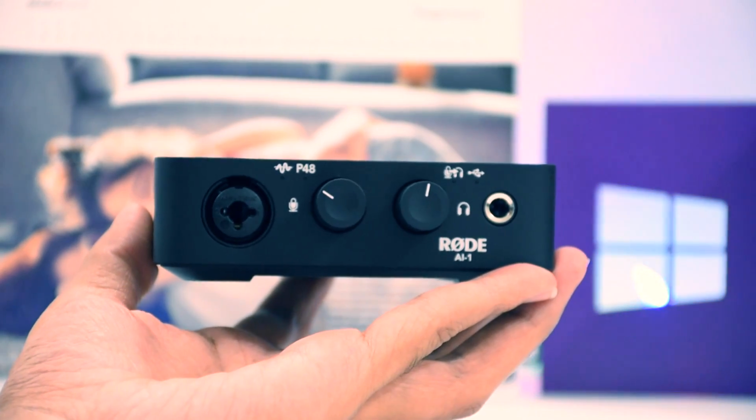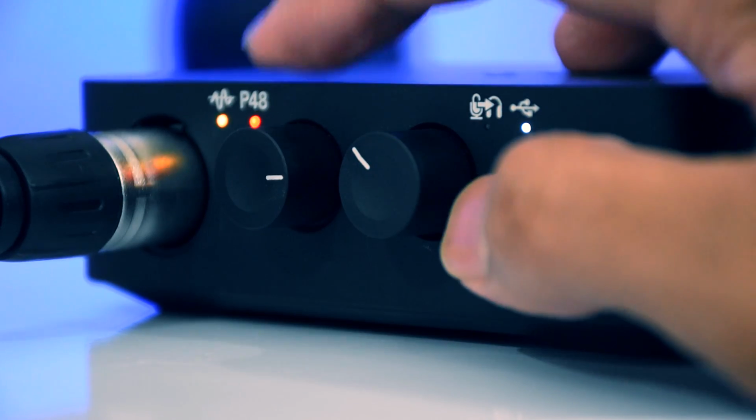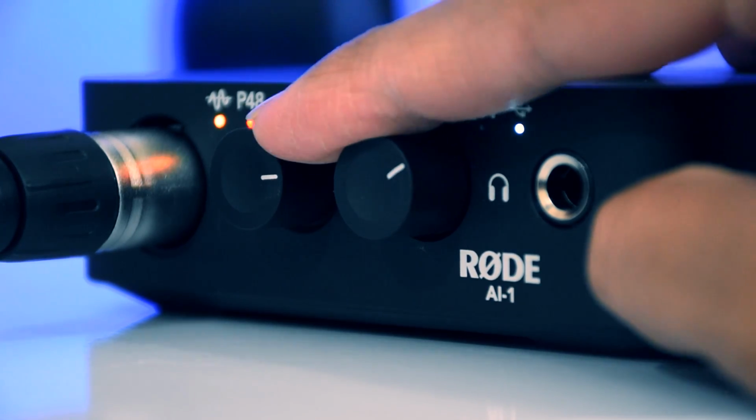In front of this AI1 audio interface, we basically get the XLR input, status LEDs, level control knob, headphone live volume control knob, and a direct live headphone jack input.